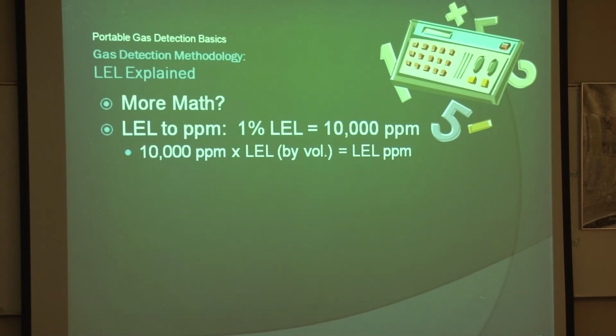No, you're talking correction factors, I'm talking LELs now. So you blacked out propane's LEL in there. Yeah, go to your NIOSH guide. Here it is, it's 2.1. 2.1 times 10,000, 21,000, right? So the lower explosive limit of propane we know now is 21,000. Pretty simple math there, right? 1% of LEL equals 10,000 parts per million. Look at your LEL in your NIOSH guide, 2.1 times 10,000, 21,000 parts per million.